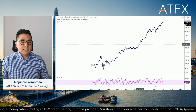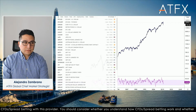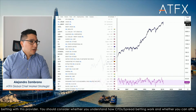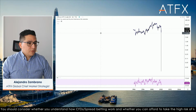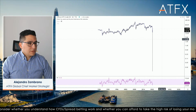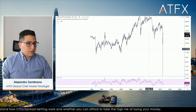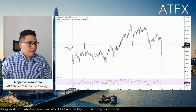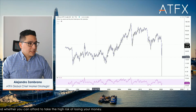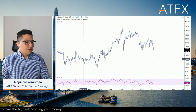So indices are good for investing. What about oil then? And they're good for trading as well, by the way. So if you look at something like crude oil, it's also something you would not really use for investing for the long run. You can see here, this is data from 1983, and you can see from 1986 up until 2001, the price of crude oil was moving sideways.